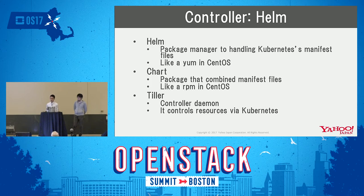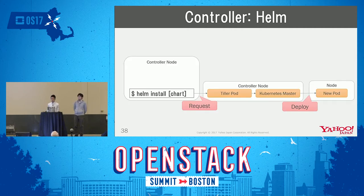And Tiller is the controller daemon. It controls resources via Kubernetes. For example, you prepare a chart to create a pod, and you execute the helm install command. This command sends a request to Tiller. In accordance with the chart manifest, Tiller deploys a pod to Kubernetes.